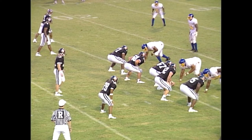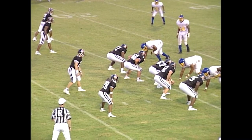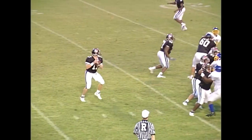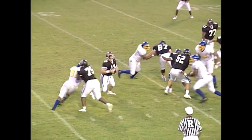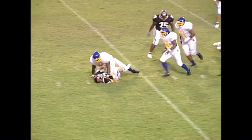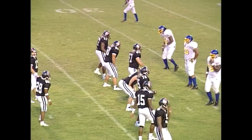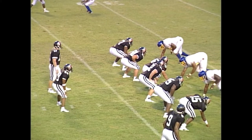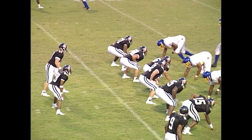Got four receivers, two each side. Travis Francis lined up to Dusty's right. Good protection. Looking. All the time in the world, he's finally going to be knocked in. You probably just got it. That was it.